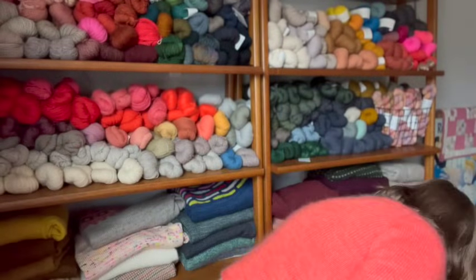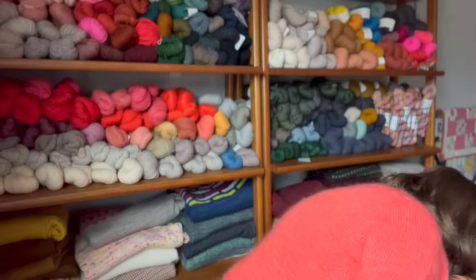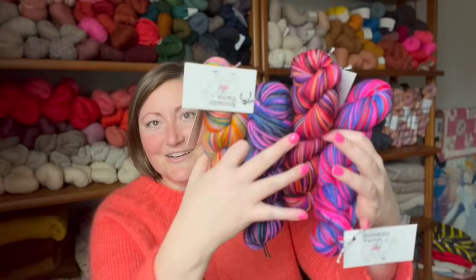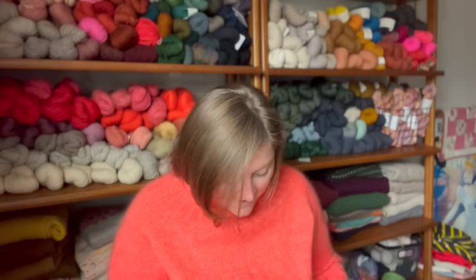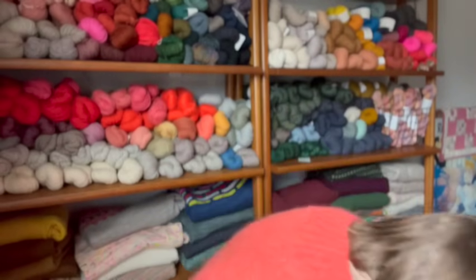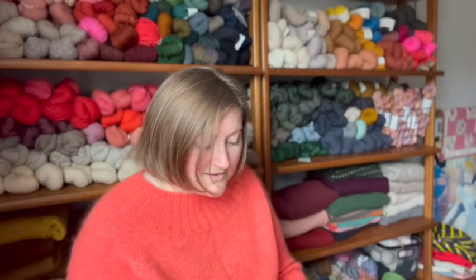Let's see. I have a collection. Actually, there's more. But wait, there's more. So this is my current collection. She does such beautiful colors. It's just insane. I think these are all twisty sock. They are. Yeah, that's my fave. I think I have one more actually. Maybe not. Maybe I knit it already. Yeah, I must have already knit it.